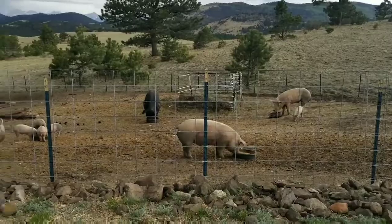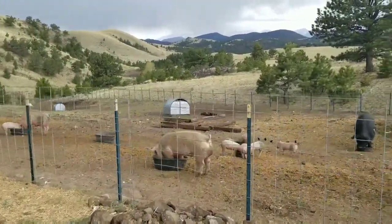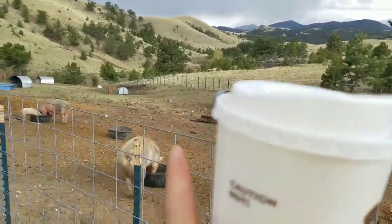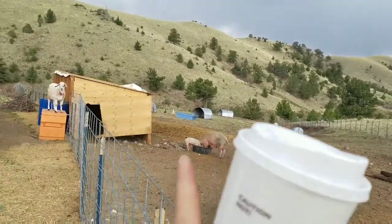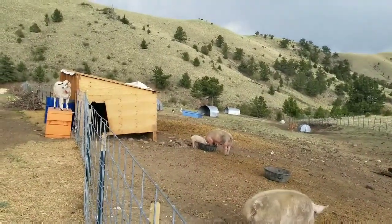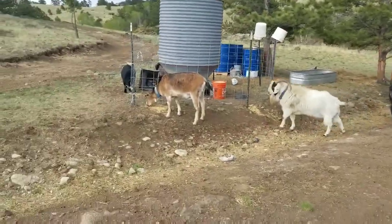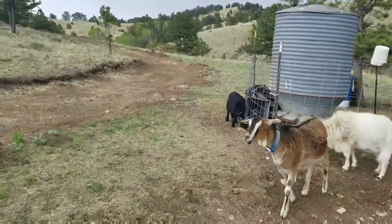Just got all the piggies fed. They're all in there having fun. Not sure where the geese just went. The geese were just right over here. Oh, there they go. They're right there on their way down to the creek to get some water after eating. So they're nice and happy. All the goats are eating. And the black goats got their names today.